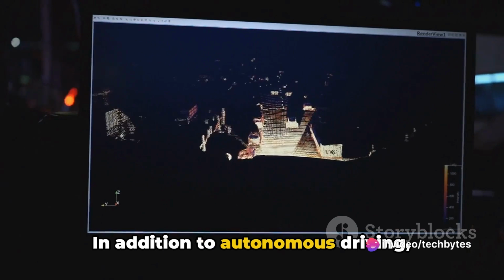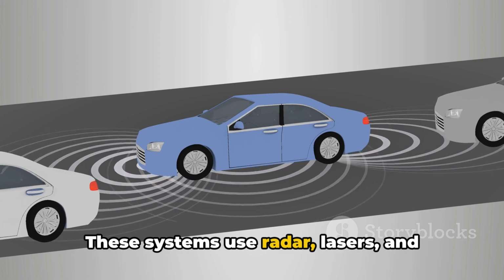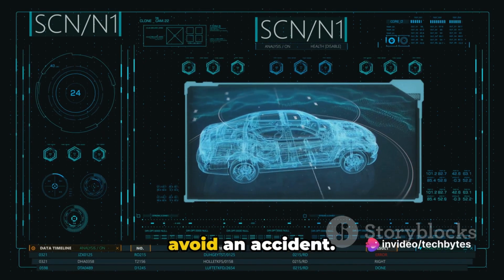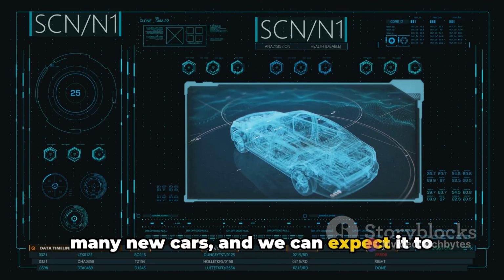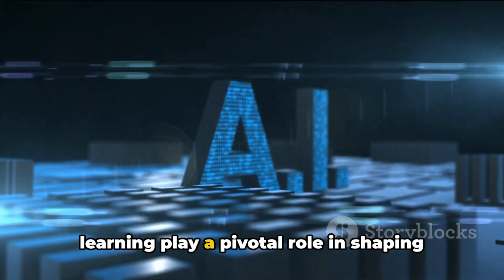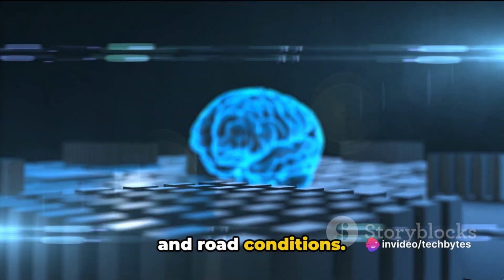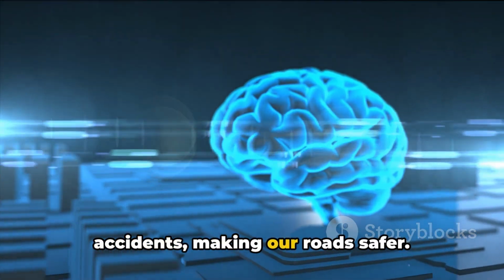In addition to autonomous driving, collision avoidance systems are becoming more sophisticated. These systems use radar, lasers, and cameras to detect potential collisions before they happen. They can alert the driver, and in some cases even take control of the car to avoid an accident. This technology is becoming standard in many new cars, and we can expect it to become even more advanced in the future. Artificial intelligence and machine learning play a pivotal role in shaping the future of car safety. These technologies are being used to analyze vast amounts of data from vehicles and road conditions. The insights gained from this analysis can be used to predict and prevent accidents, making our roads safer.